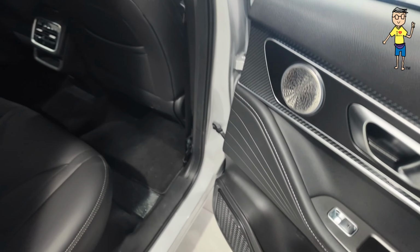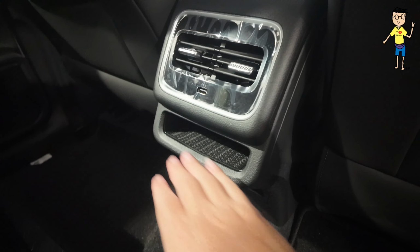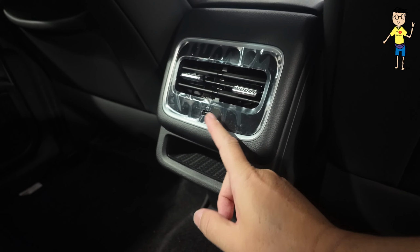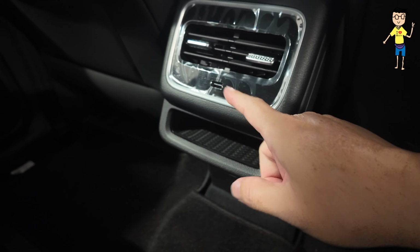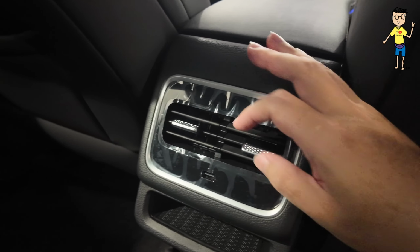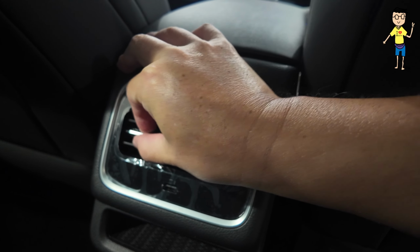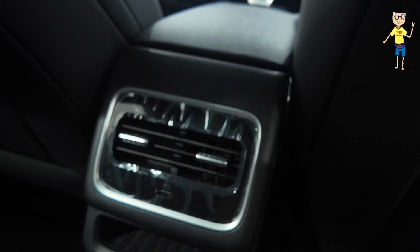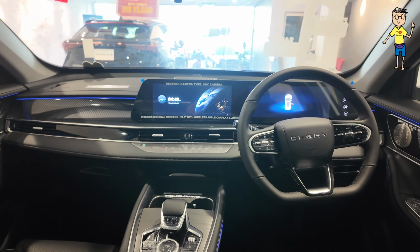Sony speakers, legroom ample. You get a place to stack your handphone while you are charging with the USB A, and you also have another slot here. Unfortunately, they only have one USB charger, but aircon wise, this car is smarter. This car has got two aircon vents, whereas the Jaecoo only has one singular vent. So this is your cockpit for the Tiggo 7 Pro.